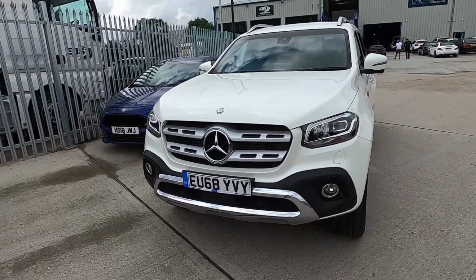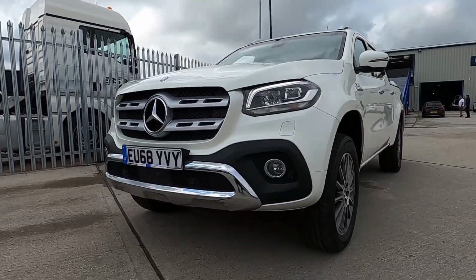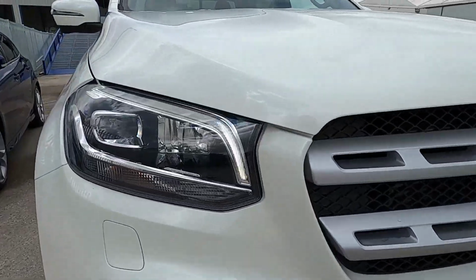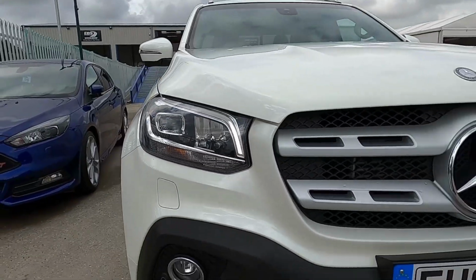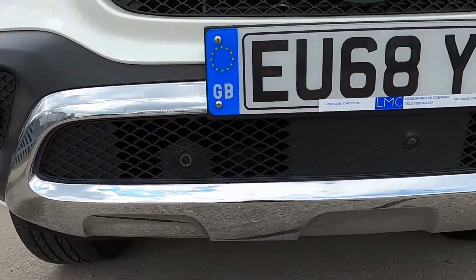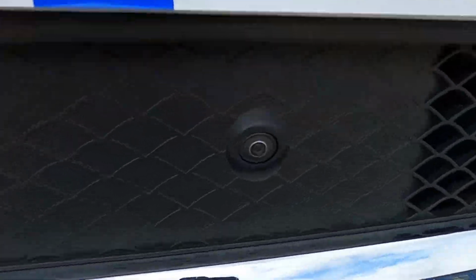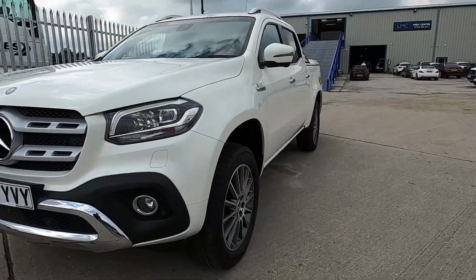So this X-Class has covered less than 23,000 miles and it looks absolutely stunning. At the front, this car has got daytime running lights. The lights may be flickering in the video, but it's not like that at all in person. There's also chrome running along the front bumper, front parking sensors, and a front camera as well. Looks absolutely brilliant, this pickup truck.